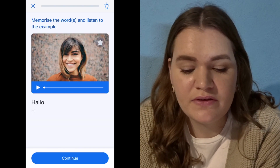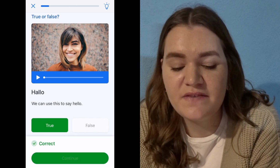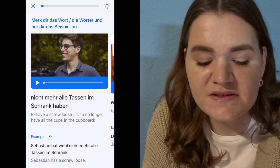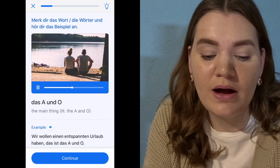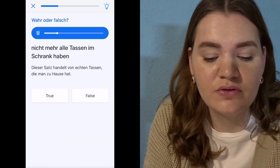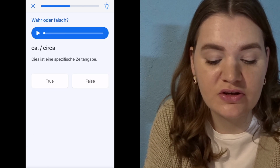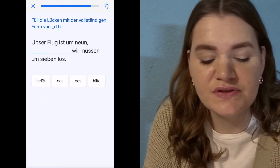And their lessons start with, I would say, important and useful words, like greetings, things like that. They had some interesting lessons, like popular German expressions. Everything made sense. They explained them very well, so no complaints here. Also, there was a lesson on abbreviations. They also did a good job there. So yeah, and I like that those useful tips and grammar explanations pop up during the lesson. So I didn't find any mistakes here.